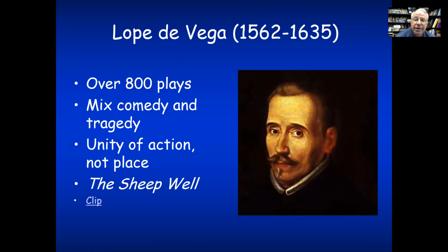And so it's a living. He made money, and the actors made money too. So Lope de Vega was popular. He mixed comedy and tragedy. His action was unified, but it went all over the place. His most famous play was called Fuente Ovejuna, or the Sheep Well. Basically it's a little town.